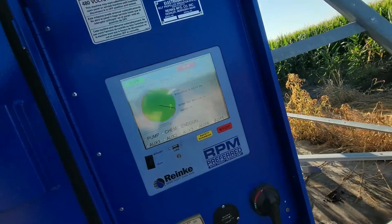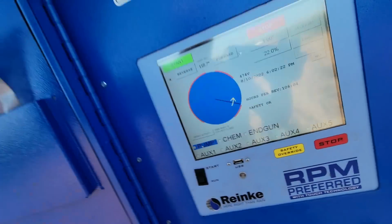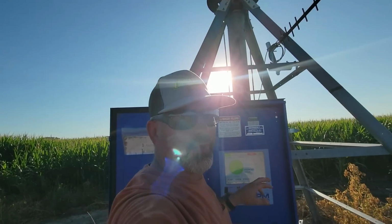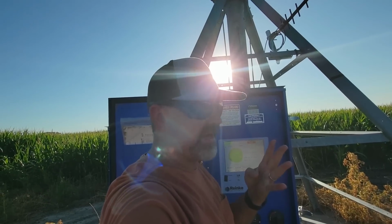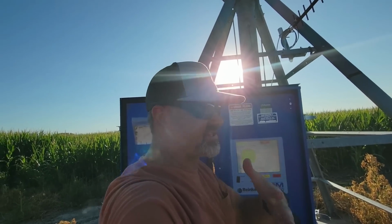Green means good, blue means water. Here, I'll turn the water on. If we go right here to pump, blue, beautiful, amazing. I'll turn that off because it might safety off. Let's go up on the pivot tower and look out at the pivot, and maybe we can see a misalignment. A misalignment would mean there's a gearbox, motor, shaft, U-joint, tire, or micro switch. It's a number of issues.